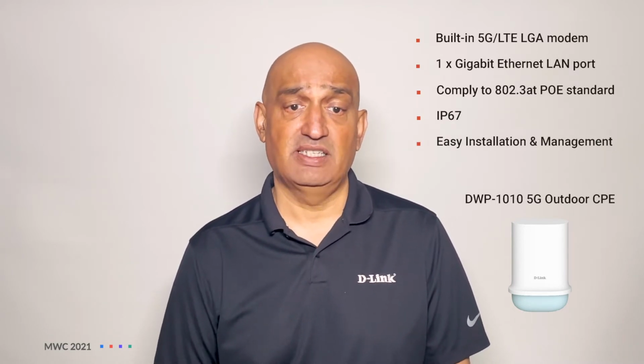D-Link's new DWP 1010 5G home modem gives gigabit internet speeds that common wired broadband connections cannot provide. 5G addresses the spectral capacity issues that the previous generations lacked, and it eliminates the need for costly fixed cabling deployments, enabling rapid deployment in urban, suburban, and even rural areas.